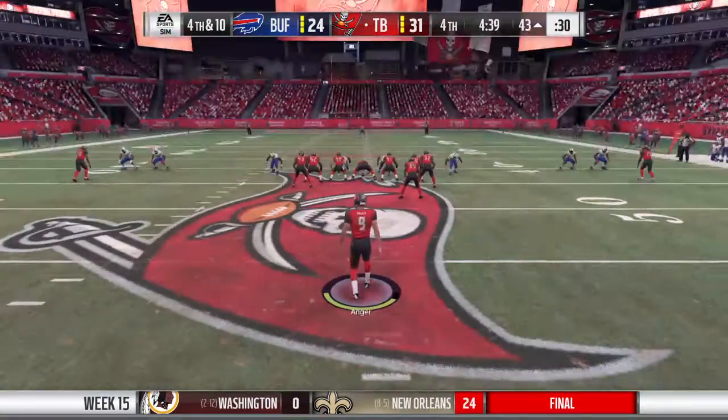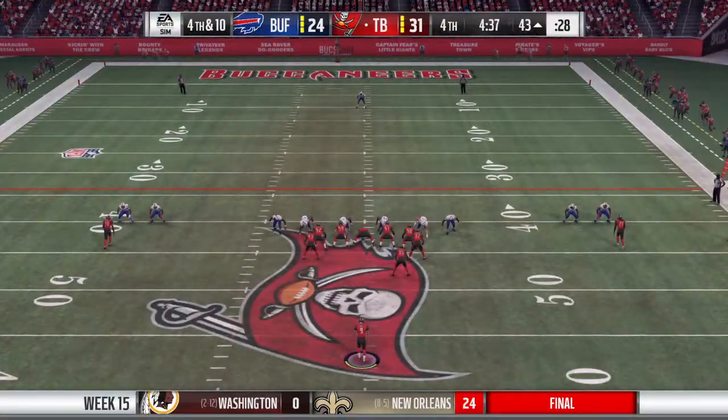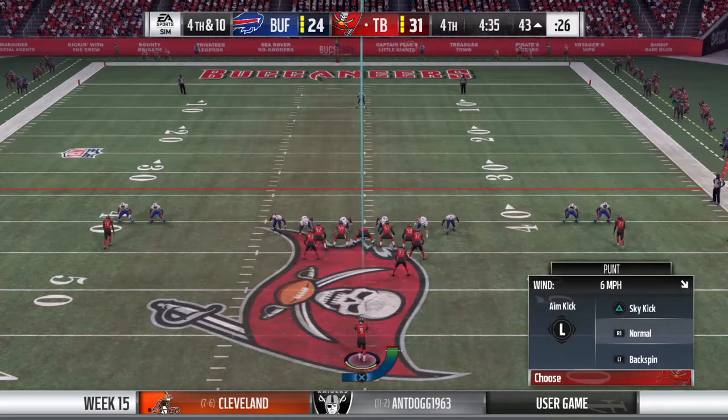Here's Brian Anger now, on for his second punt. He'd take a repeat of his first.